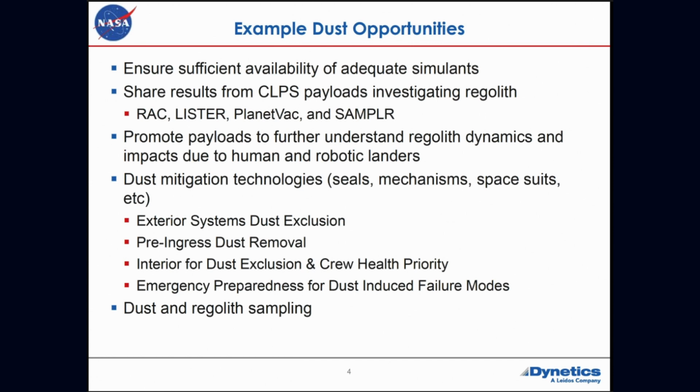And lastly, the sampling. When we start going, we've got to get samples and bring them back, and that will provide samples from more locations that will help increase the database of knowledge on the regolith and the dust.